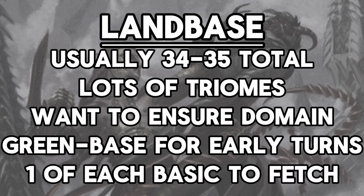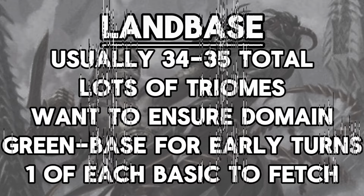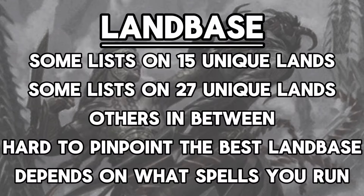Oh boy. Now, lands in the Niv-to-Light deck are going to be a little harder to go over. Partly because it's a Yorion deck and is running 34 to 35 of them, and partly because everyone seems to have their own rendition of what the mana base should look like. Some pilots are running as many as 15 unique lands in their 34 or 35, while some lists are running up to 27 unique lands out of 34 or 35.